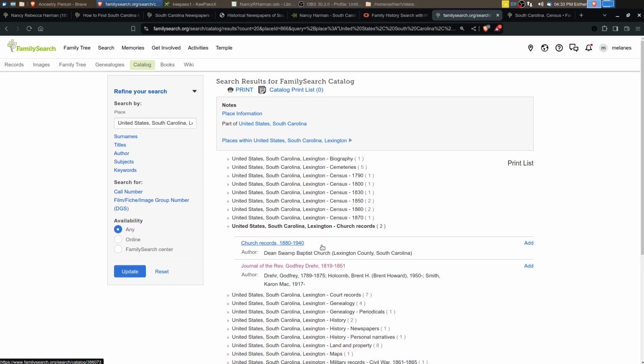So church records are probably not going to happen unless we could identify which church Nancy Harman belonged to. And I don't know because some of the Langford descendants were Baptist, some were Lutheran, and I don't know what church she would have belonged to. So church records are probably not going to help us unless we can figure anything else out.